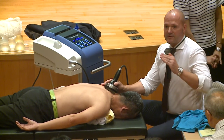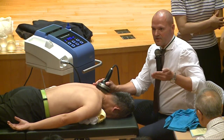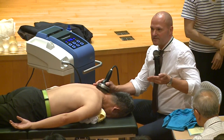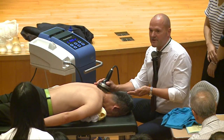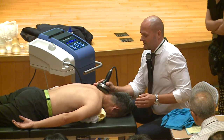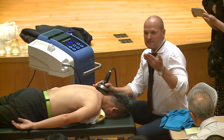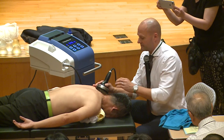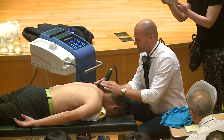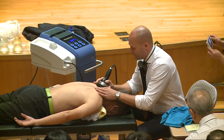So what you do is to start with, you angle the probe 45 degrees. You go up and down the spine to see if you can provoke the pain that the patient has. That way we target the deep paraspinal muscles. So I'm going to treat them first.